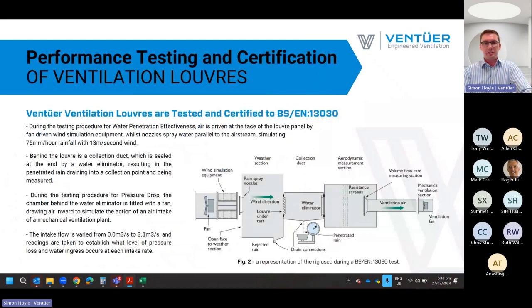Now, one thing we find a lot of engineers are interested in, even engineers that have worked with louvers for many years, is how the testing actually works. So they may have been specifying louvers as a Class A louver, a Class B louver, whatever it might be, but not necessarily understanding exactly how the product is tested or what that data even means. So this on the screen here is a quick snapshot of the BS EN 13030 test. You've got a louver in the centre of the test rig. It's 1 metre square. You've got a fan on the outside which blows air, and water injected into the airstream through these rain nozzles here at the face of the louver. So that's simulating wind-driven rain. And then you've got a secondary fan on the back of the louver drawing air in, mimicking mechanical plant.